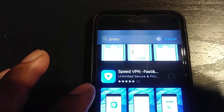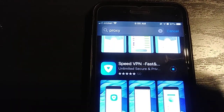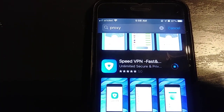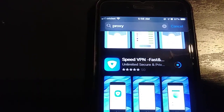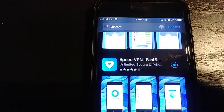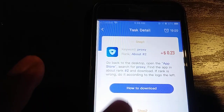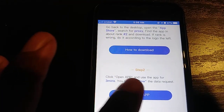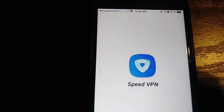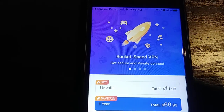Install. Let it download real quick. And then remember, when it's done downloading, always go back to the app and open it. Don't open it through the app store, because you won't get credited that way. They want to make sure you do the steps correctly. So go here, open app, and just let it be open for 3 minutes, and then again come back, which is what I'm about to do, and collect your money.